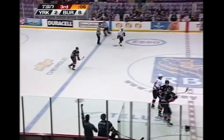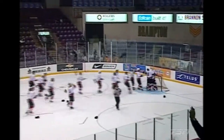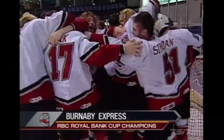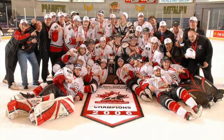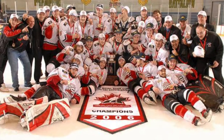The Burnaby Express of 2005 and 2006 have done it. They are the 2006 Royal Bank Cup champions. Who would have believed it? With the start that the Express had at the beginning of this season. All the fellas coming onto the ice. The Royal Bank Cup is coming to Burnaby. The Burnaby Express are the best in Canadian Junior A hockey.